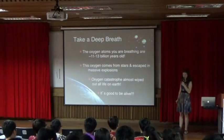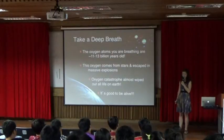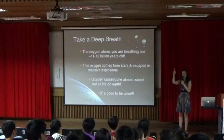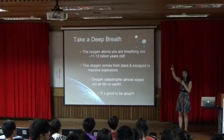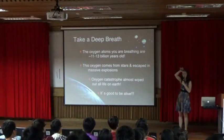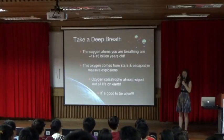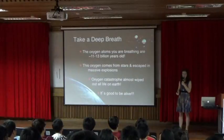And with their spectrographs, we're designing very, very clever spectrographs which use lasers. They shoot lasers up into the atmosphere and use those lasers to correct for the motion of the atmosphere so we can get very good images of the first galaxies in the universe.